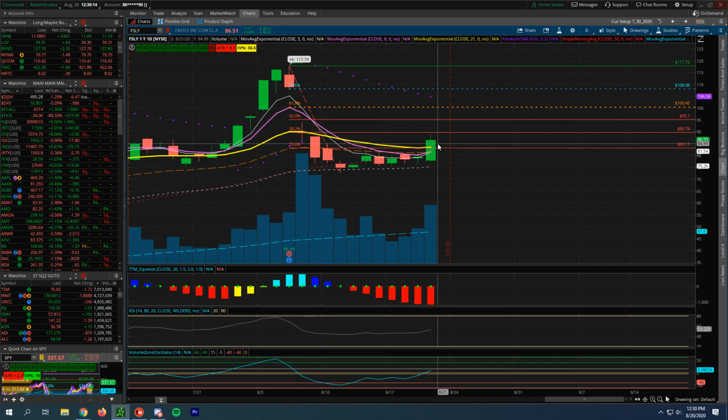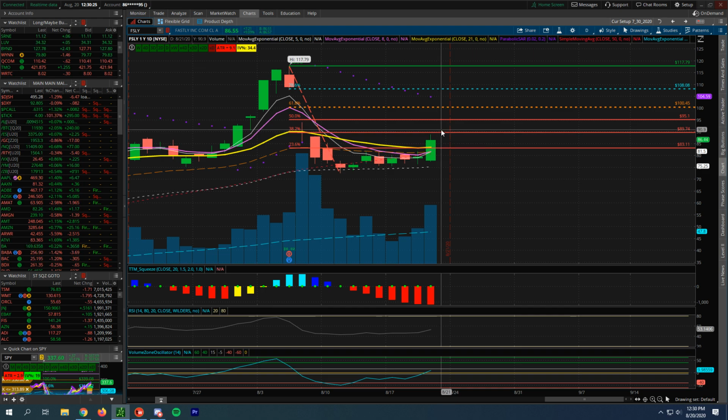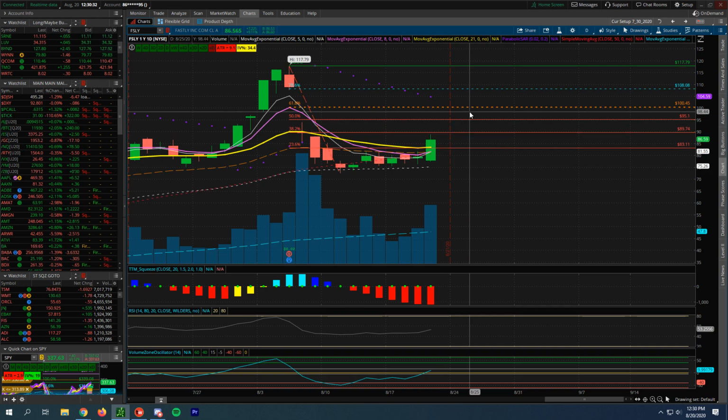So those are the key takeaways. If you're going to be a bull on this one, you really want to start seeing it push even higher today, and you want to see it close above 88 or potentially even $90 today or tomorrow, or just close out the week above $90, which would be a great sign for potential further upside.